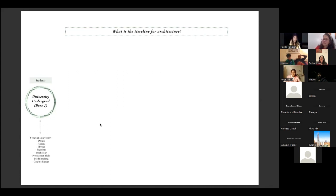And if you have those key things down, you can choose relevant A levels, like art, and you can even do sciences if you want, but I don't think you need maths or physics to come into university. So just bear that in mind, but being creative is super, super important.